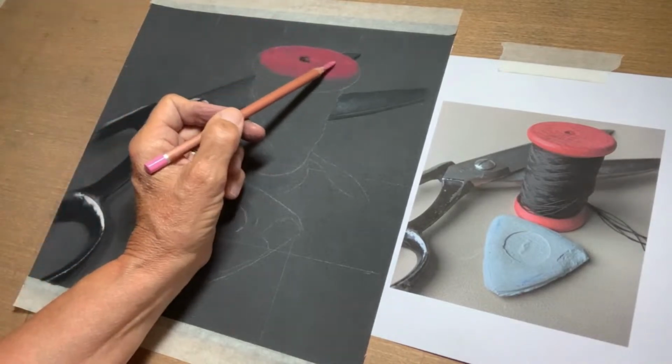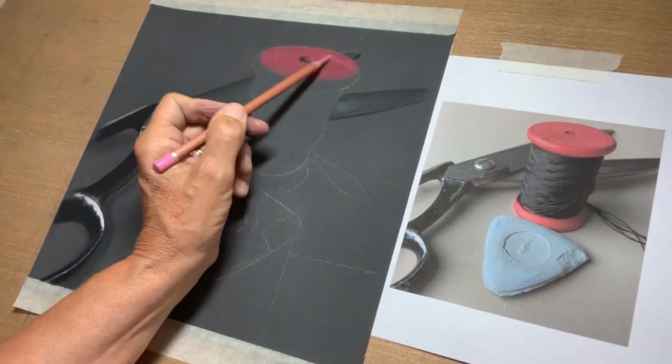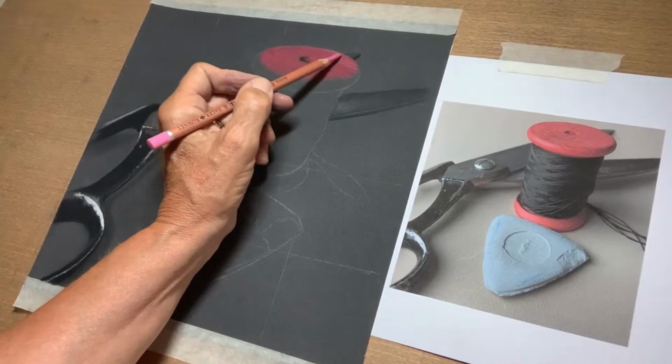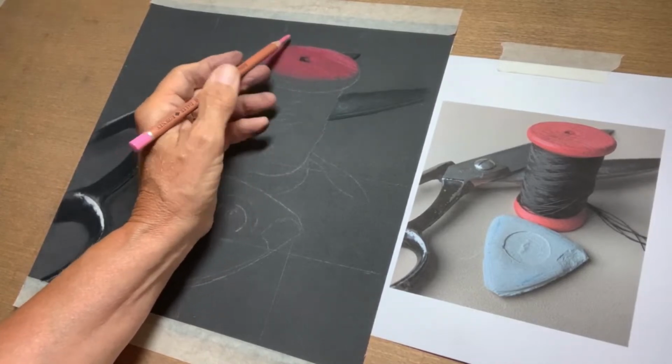So that's another layer on. So I'm going slightly lighter now, as you can see, and here we can really start to see how that grain is coming together.